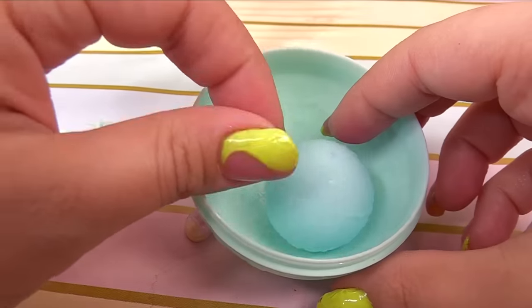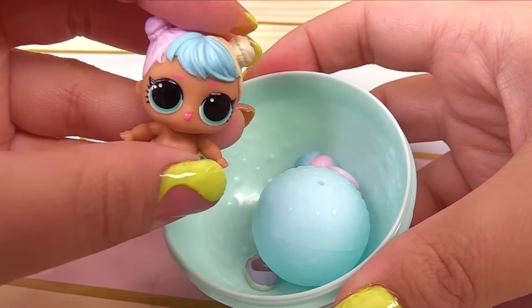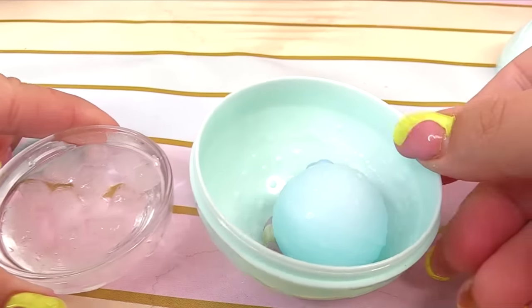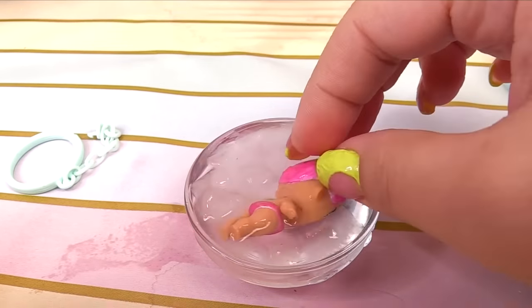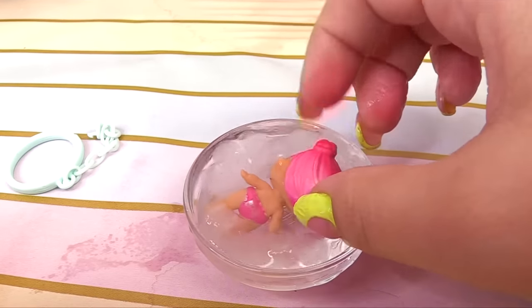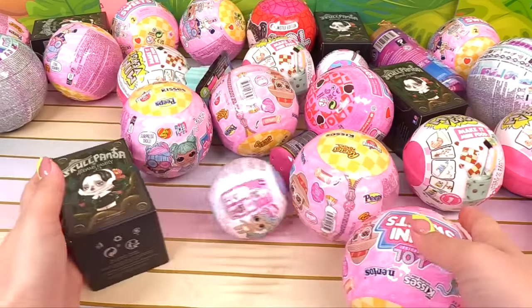We've got her tiny little shoes, some cotton candy, and herself. Plus, she's a color changer. Let's check out that color change. In case you haven't seen it before, her hair color changes to hot pink, and so does her little diaper. She's got a little heart on her cheek. Now what have we got left?